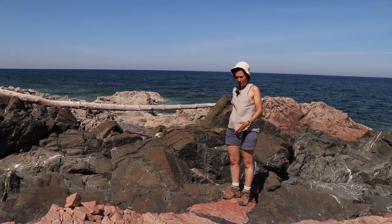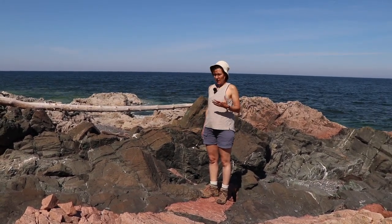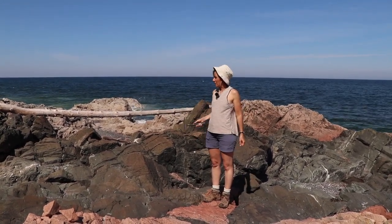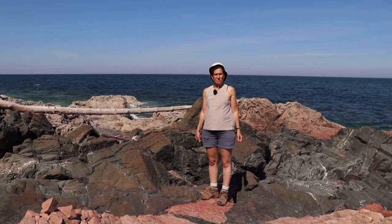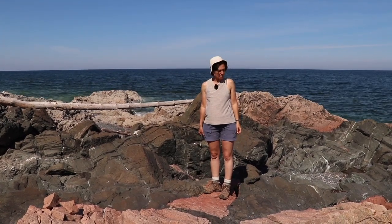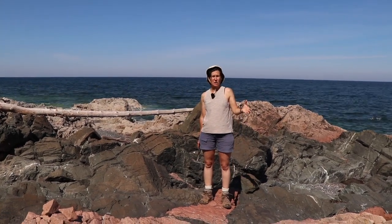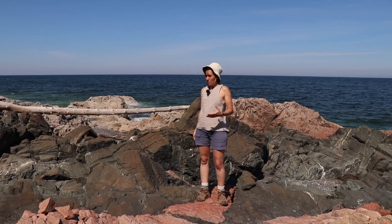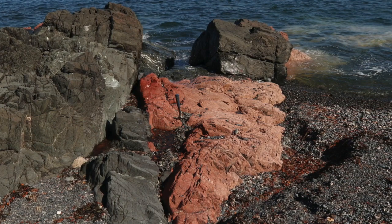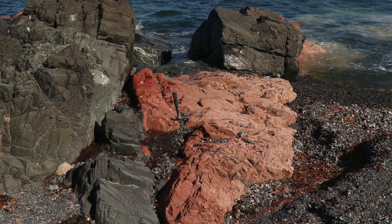So this mafic dike cuts through our granitoid, and one thing that we have to remember is that the temperature of mafic magma and felsic magma is very different. So mafic magma forms at around 1200 degrees, so the eruption temperature is close to 1200 degrees, whereas the temperature of the felsic magma is somewhere in the range of 700-800. But we can see from the configuration of the contact that by the time this mafic magma was intruding, the granitoid was completely solid.